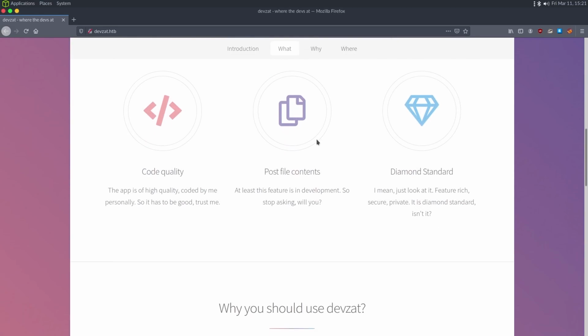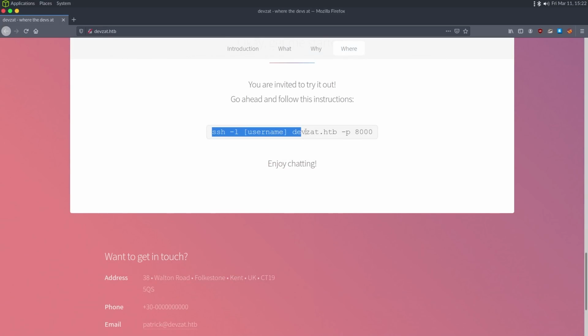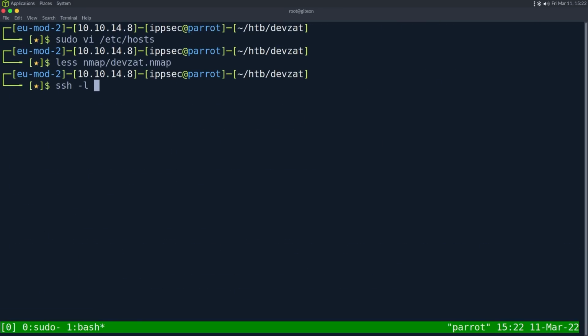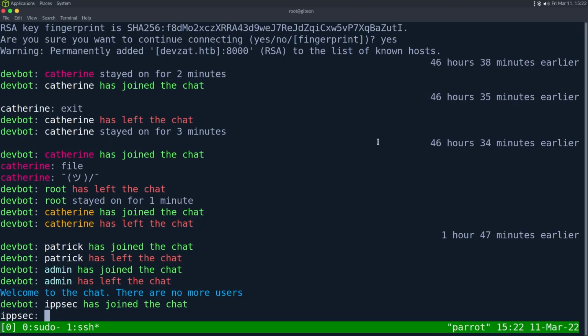Looks like it's just a single page application talking about this and how to use it. We just ssh -l with a username over to devzat. So I'm going to do ssh -l ipsec -p 8000 devzat.htb. Accept this, and we can see chat. So we have a few users. We have Catherine, Root, Patrick, and admin. So we probably want to take notes of all these users.